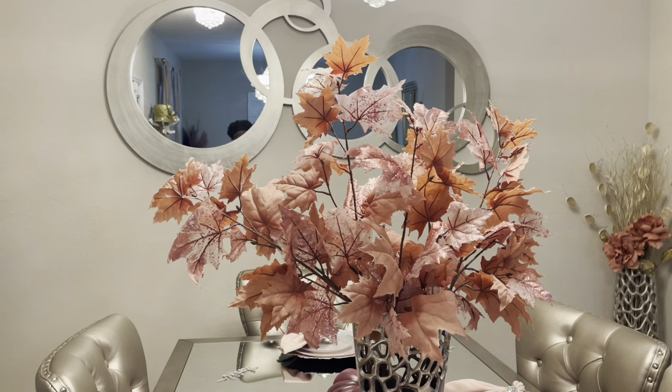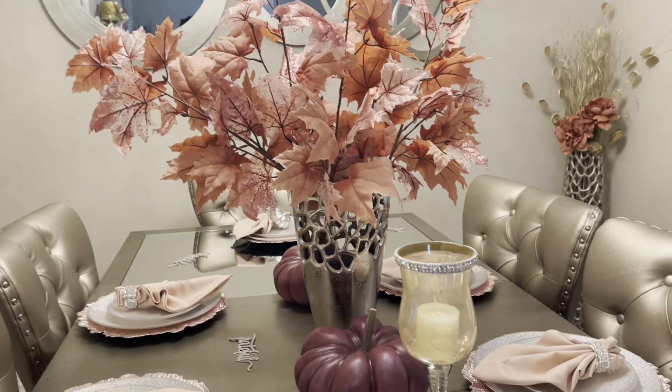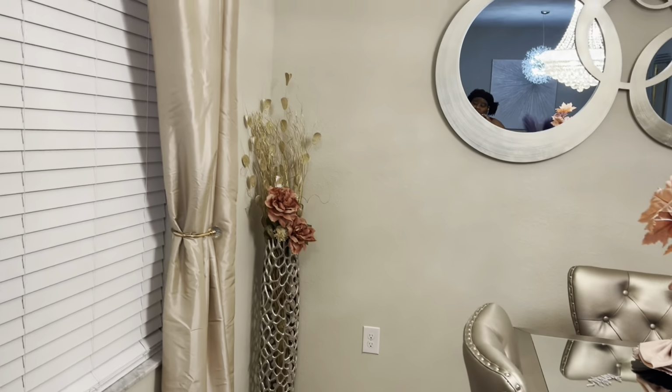So I don't know, I love these. I don't know what they did to keep the glitter on them, but there's no glitter all over my floor or my table. So this was a good buy.